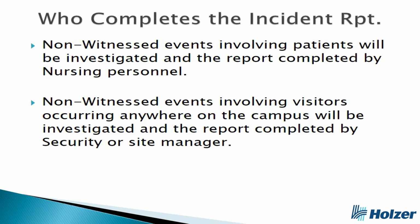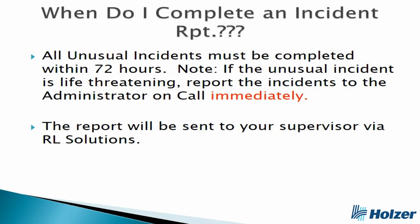Non-witness events involving patients: as a clinical employee or clinical attendee, you could be involved with a lot of nursing incidents, so be ready for those. Again, get with your nursing staff or the manager there if you have an incident. Non-witness events involving visitors: you could be involved with some of those. Make sure you contact security or safety at that facility to help with that incident report and investigation.